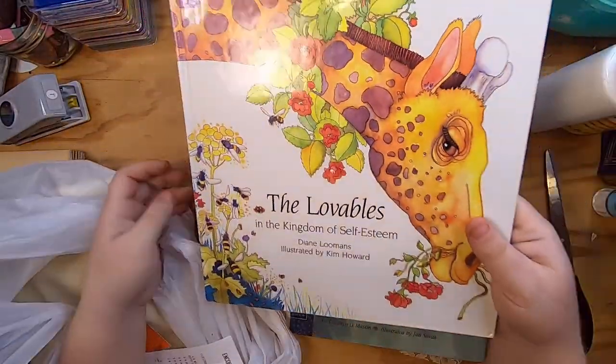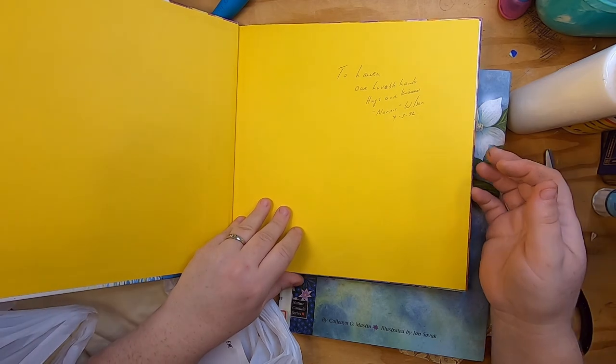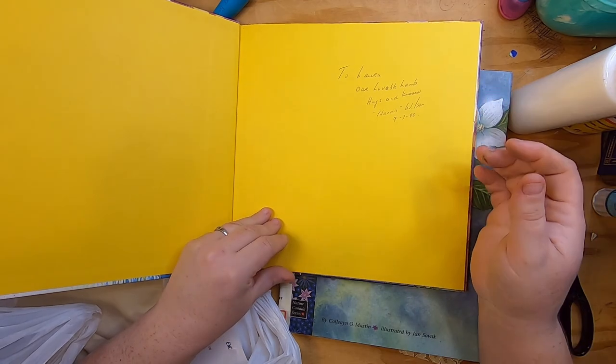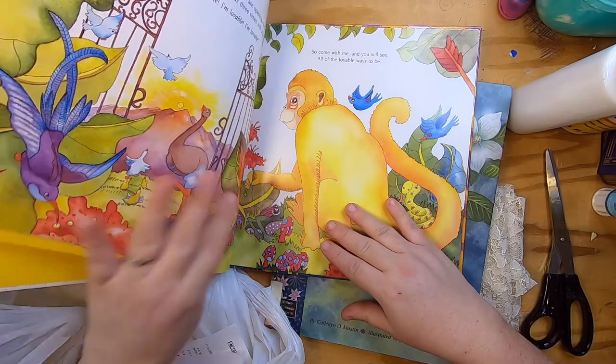This book, I liked some of the illustrations. It's called The Lovables in the Kingdom of Self-Esteem. This is so cute. To Laura, our lovable lamb, hugs and kisses, Nanny Wilson, 7392. So I'll probably read this book with my daughter first and then I'll use it.